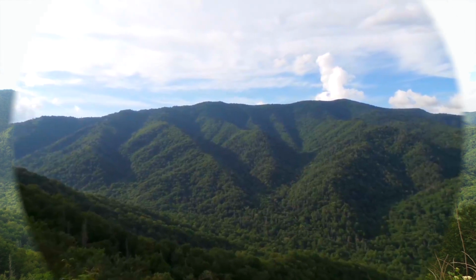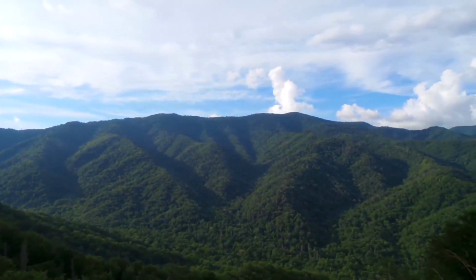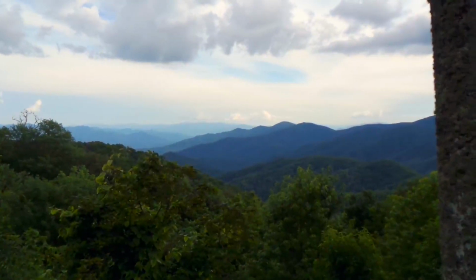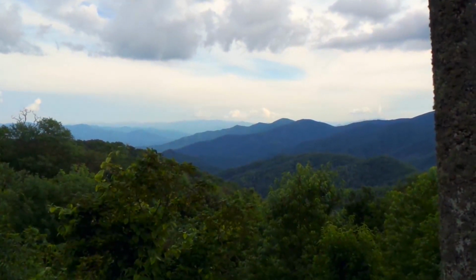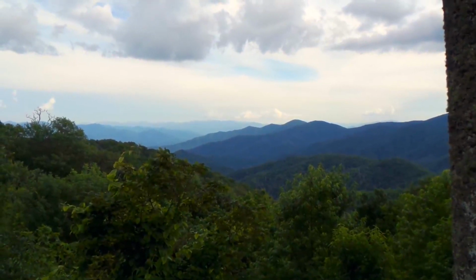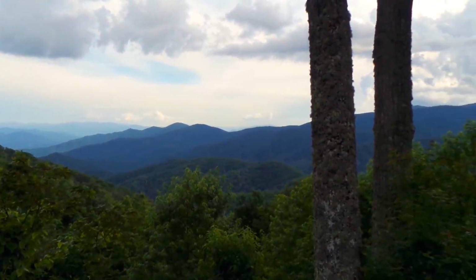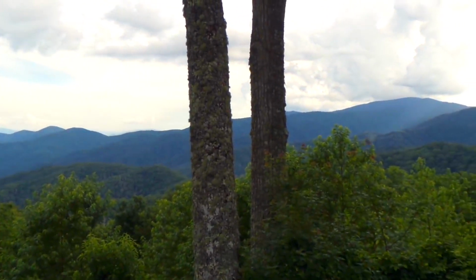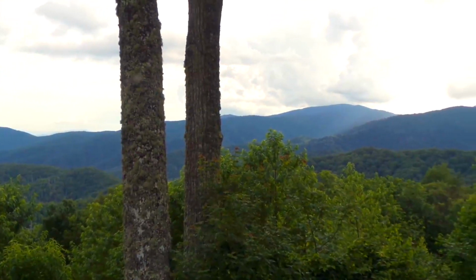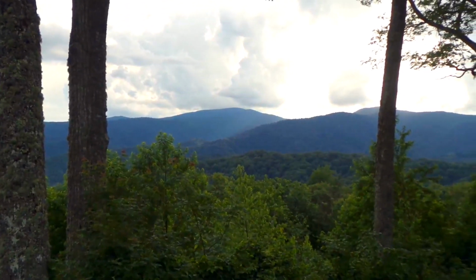Now I'm on my way to the Newfound Gap, but as I'm getting there, you see some of these mountains that I'm going to be showing you. And some of them, if you look at them and analyze them, you can really see the different variations of the mountains and the different heights and elevation. One of these actually depicts where Clingmans Dome is, and you can kind of see it from this vantage point.